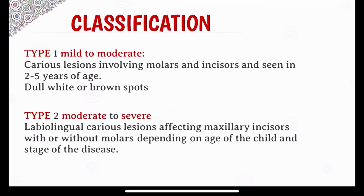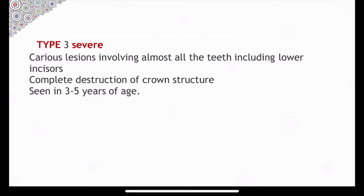Now, classification. There are three types of nursing bottle caries: type 1, type 2, and type 3. Type 1 is mild to moderate, where you can just see dull white or brown spots. Type 2 is moderate to severe. Here you can see labiolingual carious lesions affecting the maxillary incisors with or without the molars. Type 3 is a severe case where caries lesion involves almost all the teeth. There is complete destruction of crown structure and it is seen in 3 to 5 years of age.